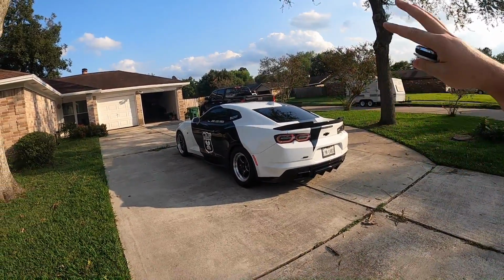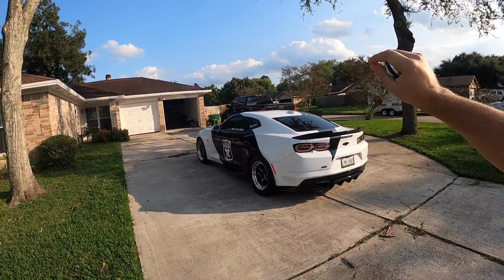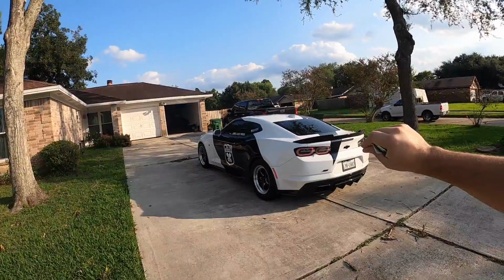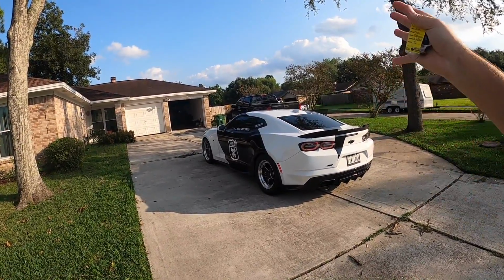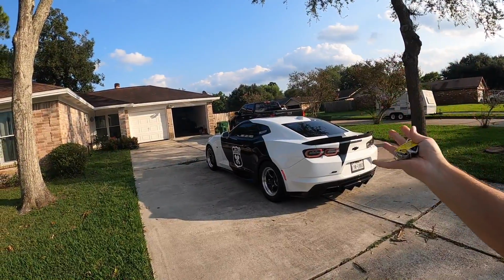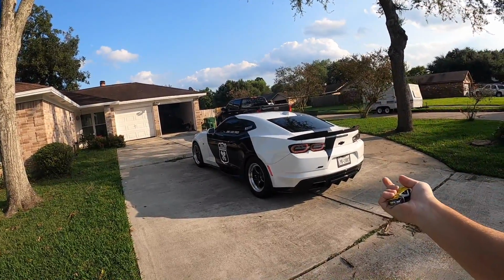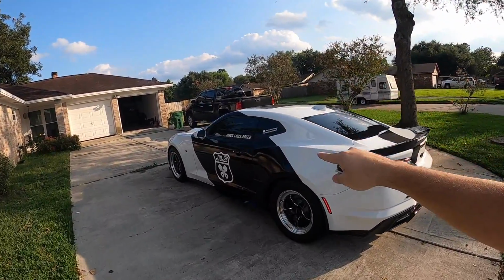But anyways, guys, we got the car ready. We've made a couple adjustments to the transmission tuning to see if we can get that 6th gear shift working better, and made a few more changes. So hopefully everything goes well and we can run a little bit better times. But with that being said, guys, let's head to the track.